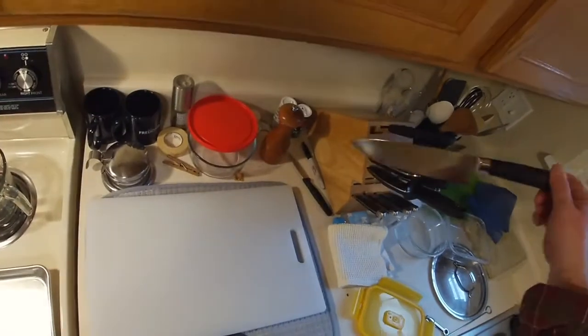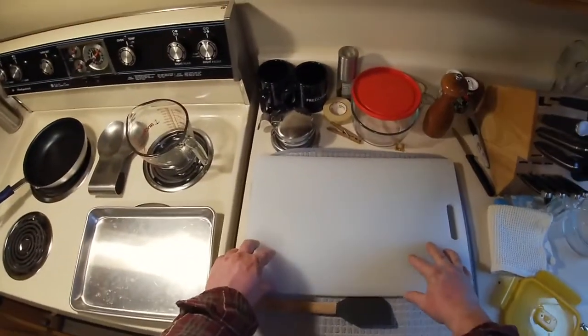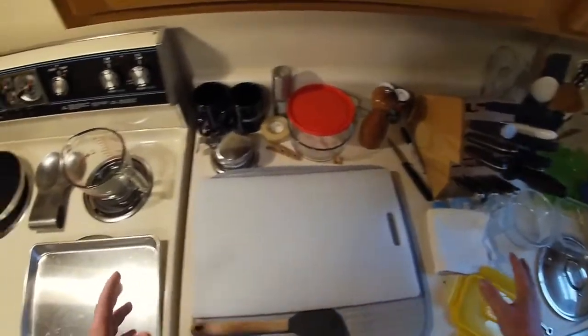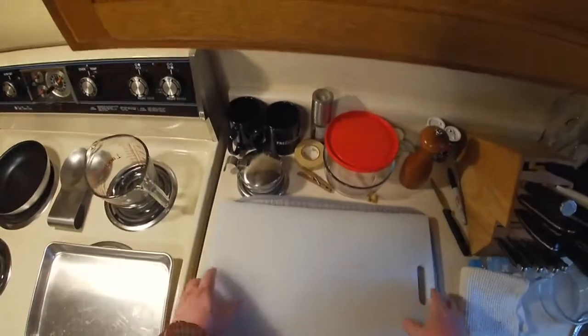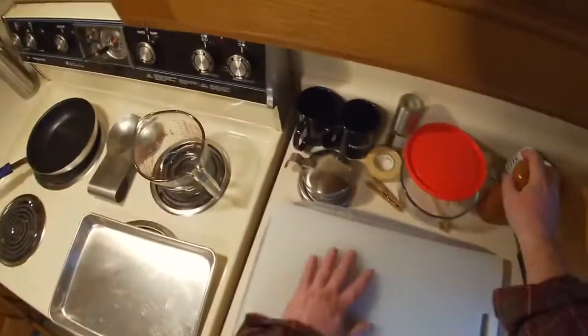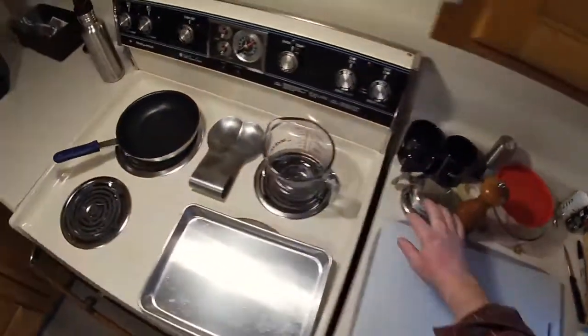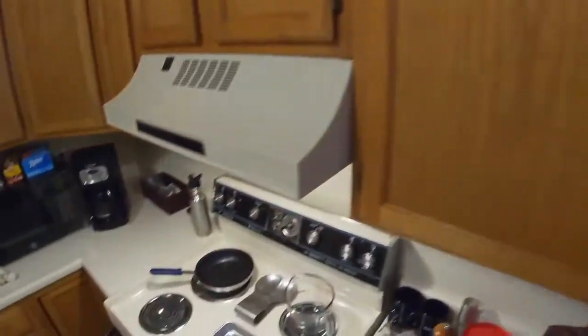Got our knife block with all the favorite knives. This is where I do a lot of the prep work. I've got a bigger wooden cutting board if I want a little more space to work with, but this regular polypropylene thing is good for most days. So, salt and pepper. We've got our dishes, glasses, all that stuff.